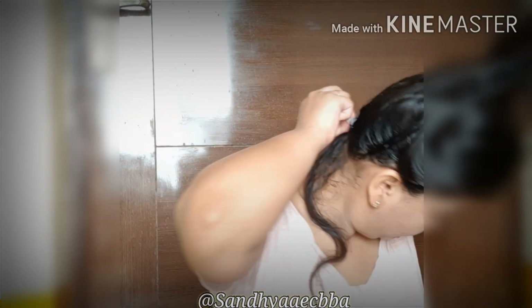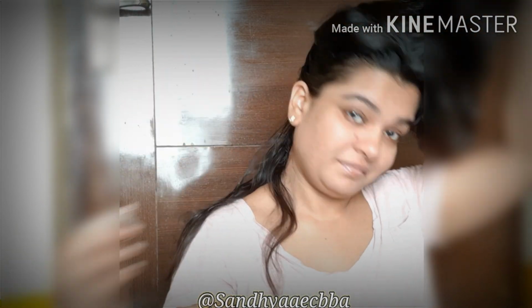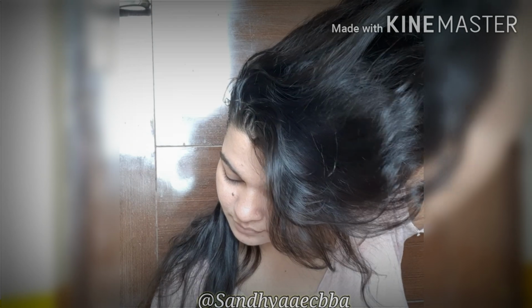Okay guys, so my lukewarm oil is ready and I'm going to massage this into my scalp with the help of cotton. I'm doing it in the usual way as I always do, taking small sections, then dividing them and applying oil to each and every root and to the whole scalp.